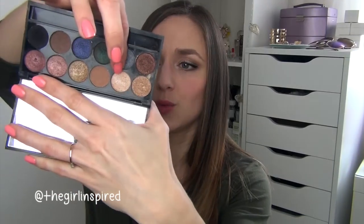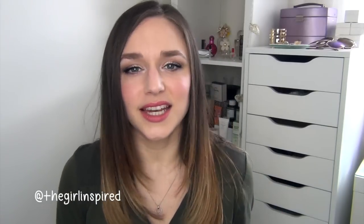So I've just picked one eyeshadow. It is from the Sleek Storm palette, which I used to absolutely love, and I just don't really reach for it anymore. So the shade I've picked is this one here. They don't have names, but this is just a really shimmery, almost metallic-y champagne beige colour. And I picked this because it's kind of a standard lid colour.